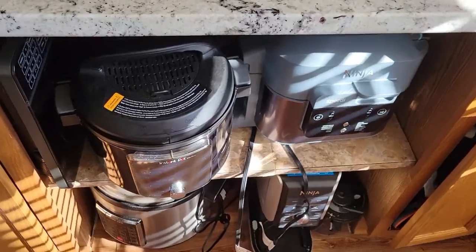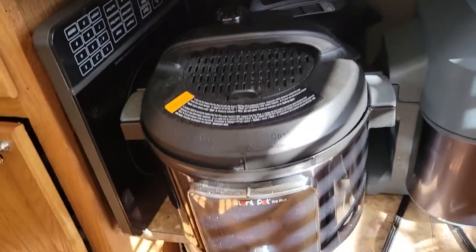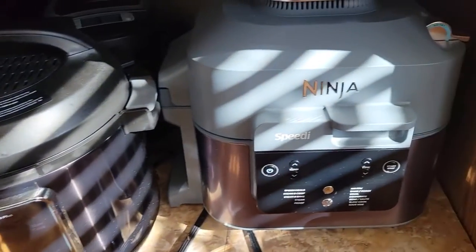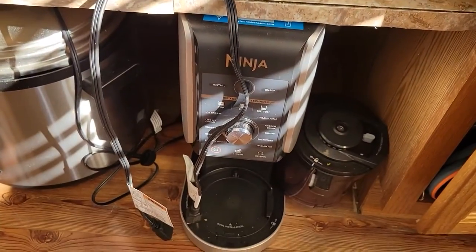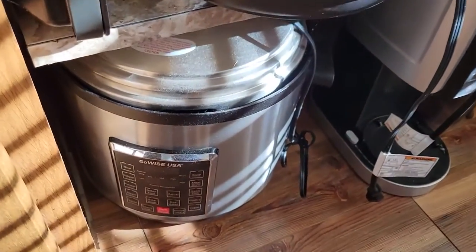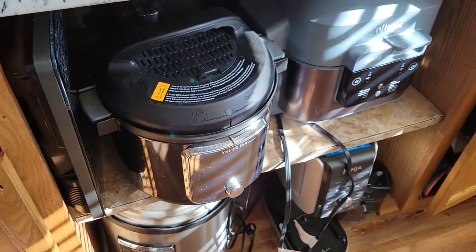Let's look at the gadgets down here in the oven area. So that's my Instant Pot Pro Plus. Y'all know that. That's the Ninja Speedi. That's the Ninja Deluxe. And this is my 14-quart Gowise pressure cooker. Excuse the dust, guys. I'm sorry.